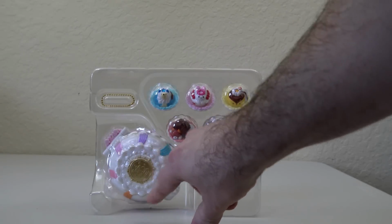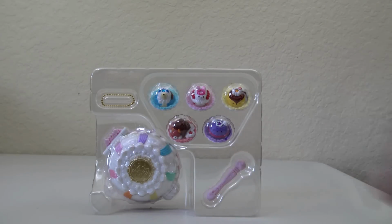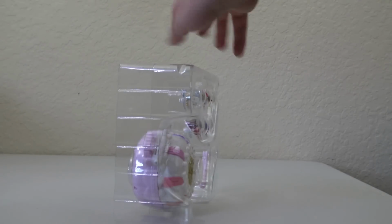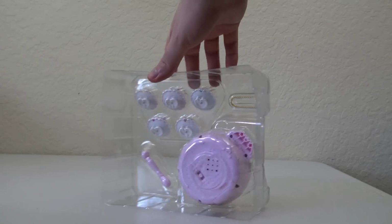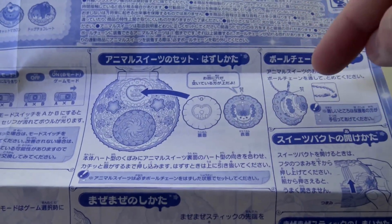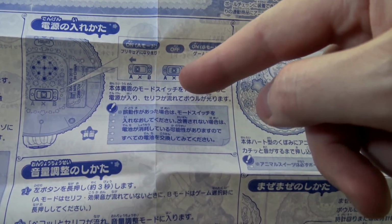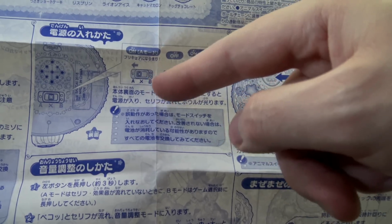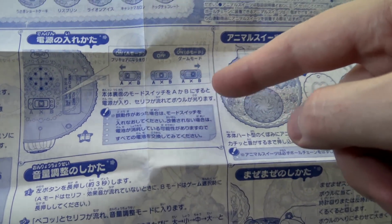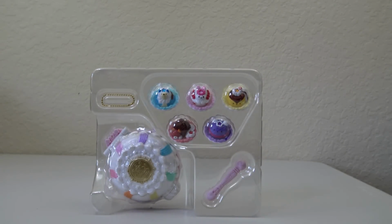So here is the sweets pack itself. You can see this little chain will string through any of the animal sweets, and then the little mixing stick here. Here are our instructions, and you can see that it is showing, just like with the Mahotsukai Precure items, that they have the switch here that gives you the regular toy mode, and then if you switch it to the B mode, that's for the game, so we can take a look at those games later.